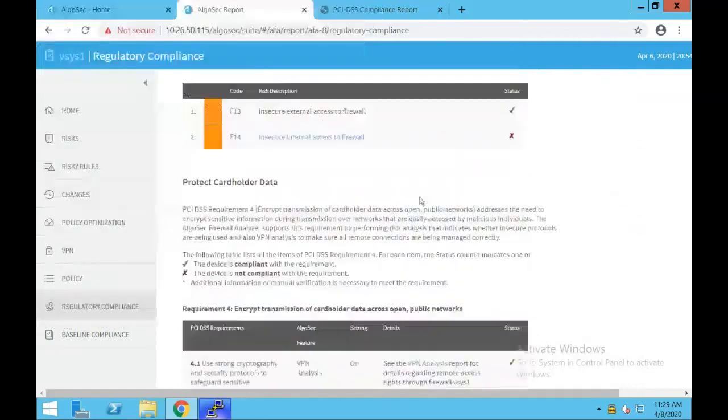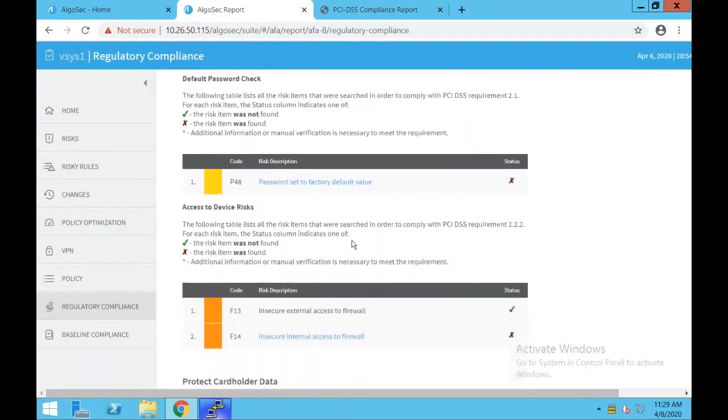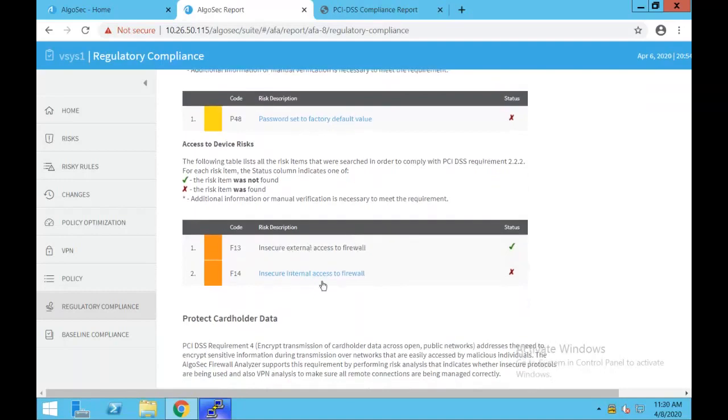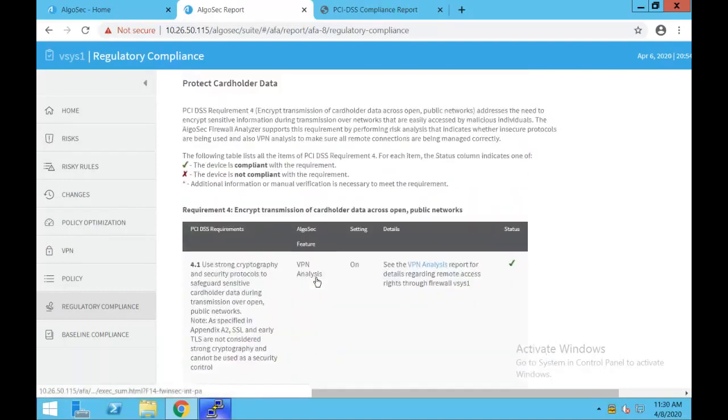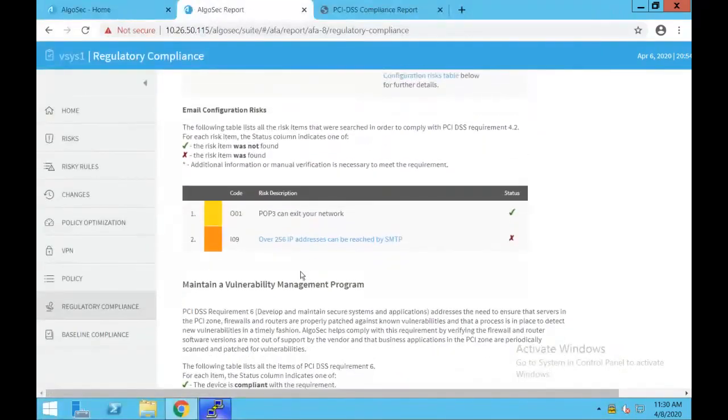Right. So you can see it over here. There are a couple of other risks as well. Password is set to the factory default value, so you can customize your password and then change your password. Access to device risks, other risks, you can see it over here. Your protect cardholder data. So let's see if there is anything non-compliant over here. No. And then email configuration risks. Over 256 IP addresses can be reached by SMTP. So this is a risk, so you might want to mitigate it.